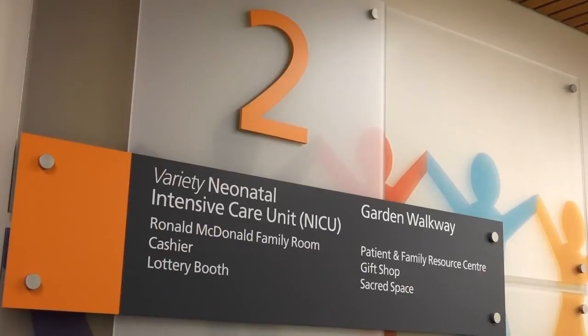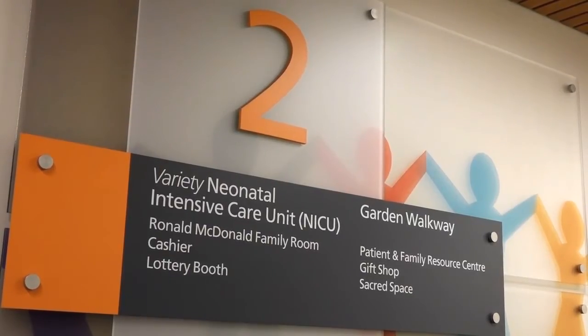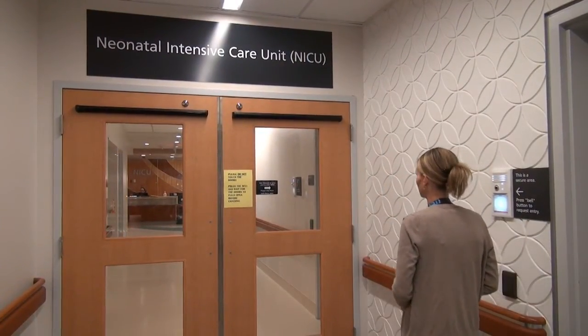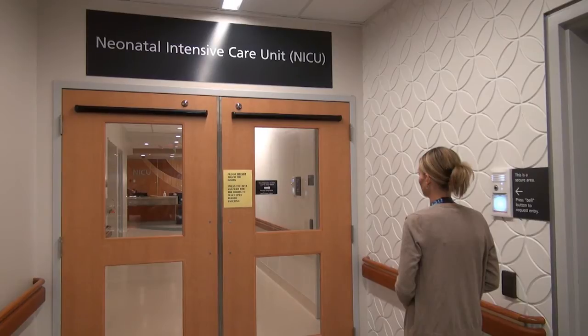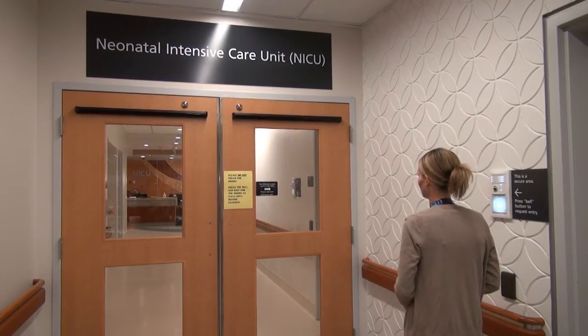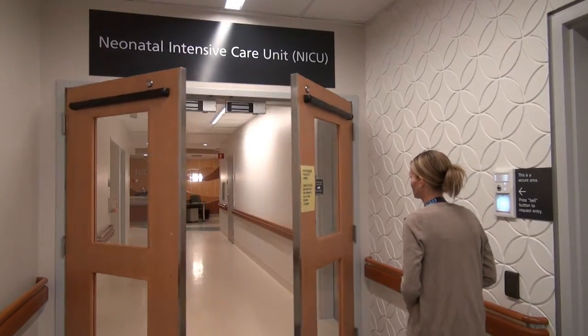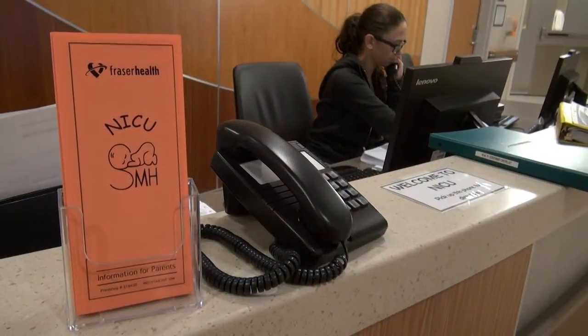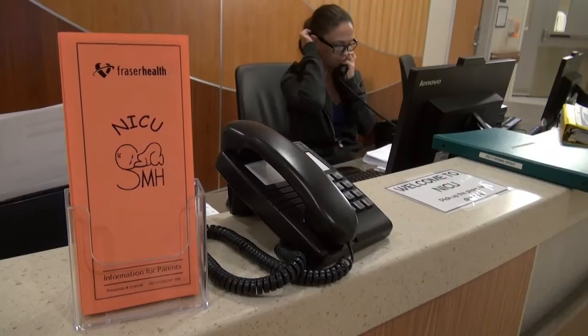The NICU is located on the second floor of the Critical Care Tower along the garden walkway. We are a secured unit where you will need to be buzzed in and out by our front desk unit clerk. The NICU is open day and night for you to visit and provide care for your baby. You will be given a brochure with the NICU contact information so you can reach us at any time.